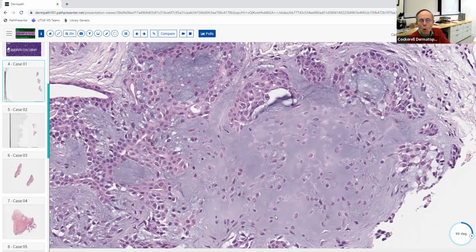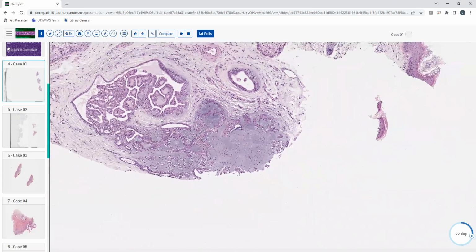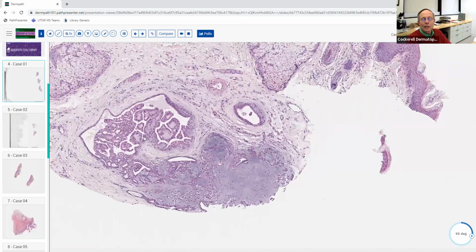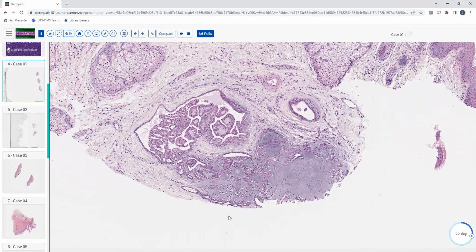For a bonus point, if you will, what other place in the body can you see an entity that looks almost exactly like this, but it comes from a different origin than eccrine differentiation? Oh gosh, we saw this on my path rotation recently. Is it the salivary glands? Yeah, good. Salivary gland. And what do you call it when it's in that location? I can't remember, like pleomorphic adenoma. Yeah, that's exactly right. Pleomorphic adenoma.